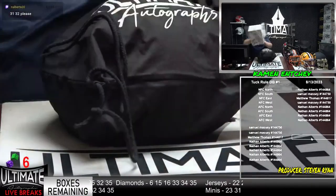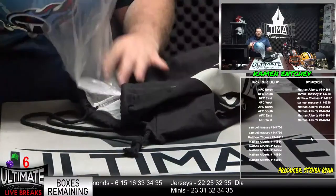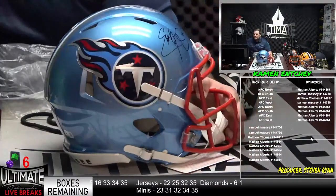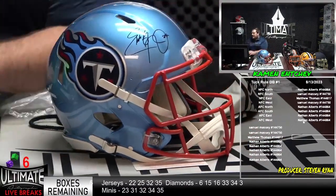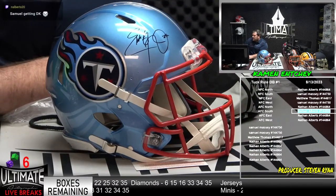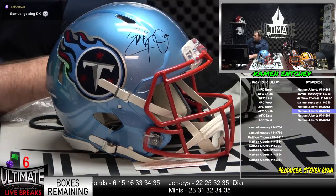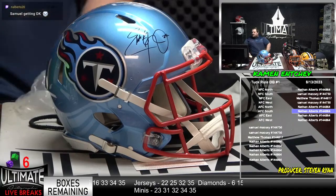This is a fresh looking lid right here. Beautiful Flash Authentic. More than 10,000 rushing yards in the NFL. Former Heisman Trophy winner Eddie George. Let's go, Nathan. Nice hit on the Eddie George. So there it is. Is that the one you're looking for, Nate? DK Metcalf? Not this time. You've got the Eddie George.